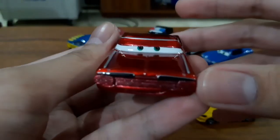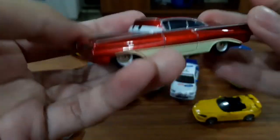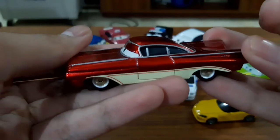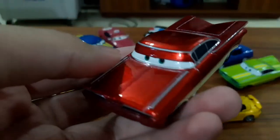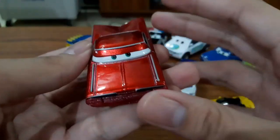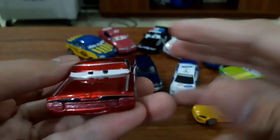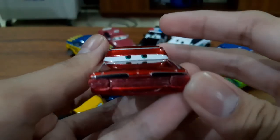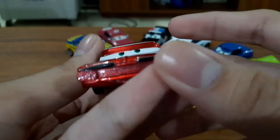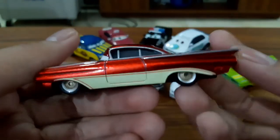I think he appears in the night scene at Radiator Springs. I can't be too sure though, because my memory is kind of starting to go away. Or should I say, fading away. Pretty neat. Instead of a chill expression, he has painted trim. I actually like this Ramone.